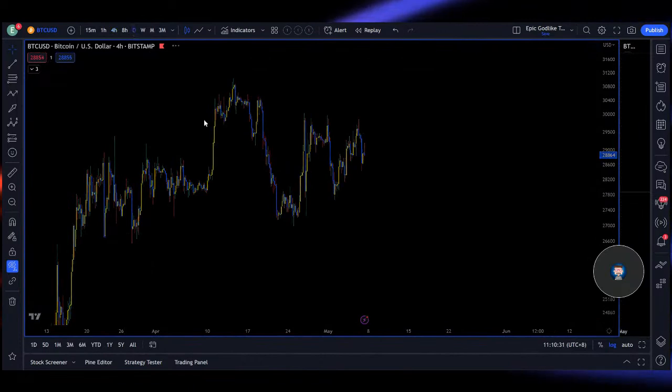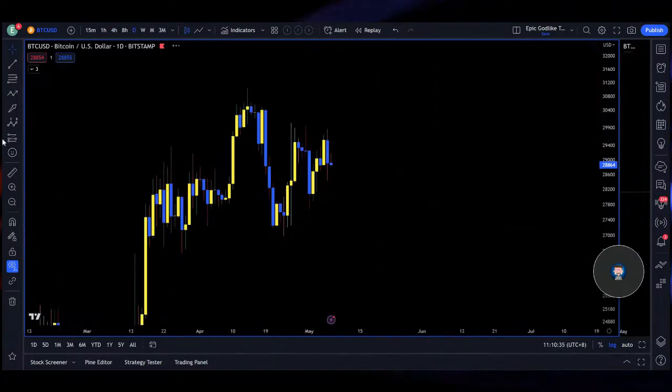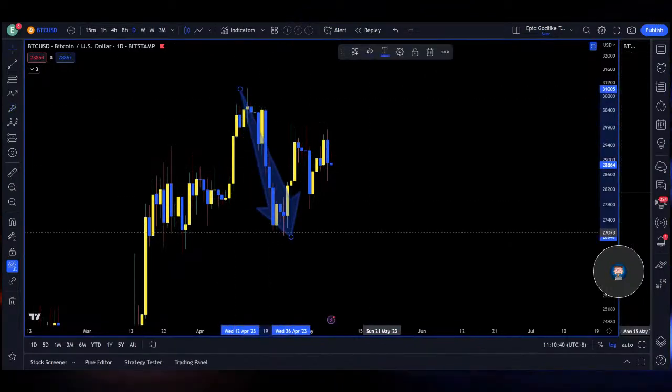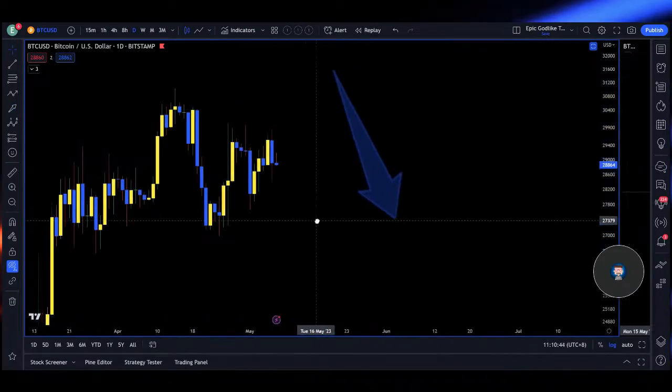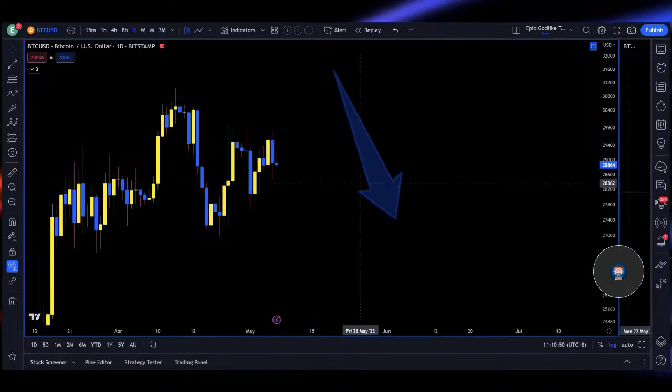Okay. Let's say daily time frame. So earlier I told you, you have to look for the zigzag. Once you determine it, these order blocks that you told me about, this is actually very helpful.